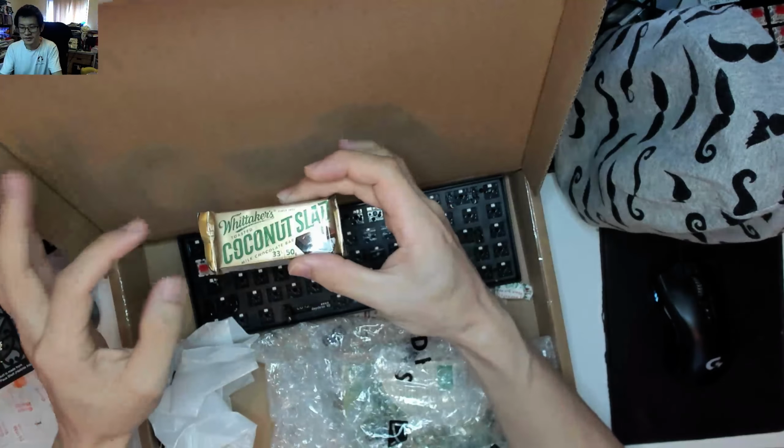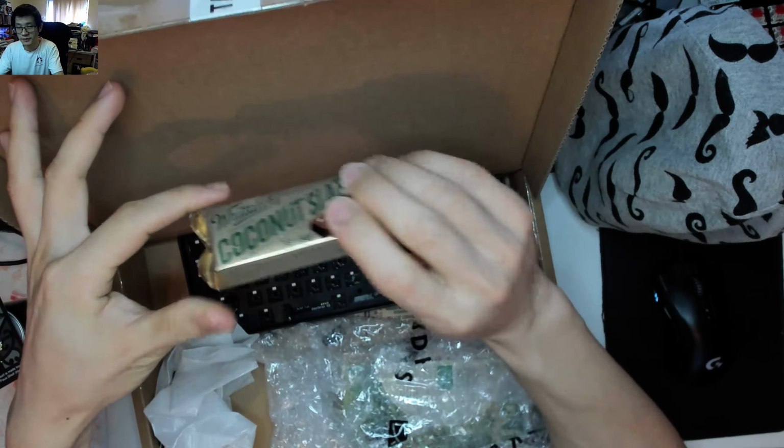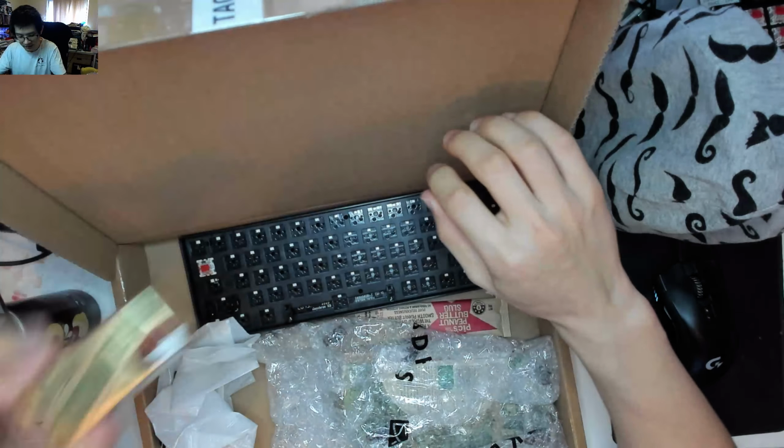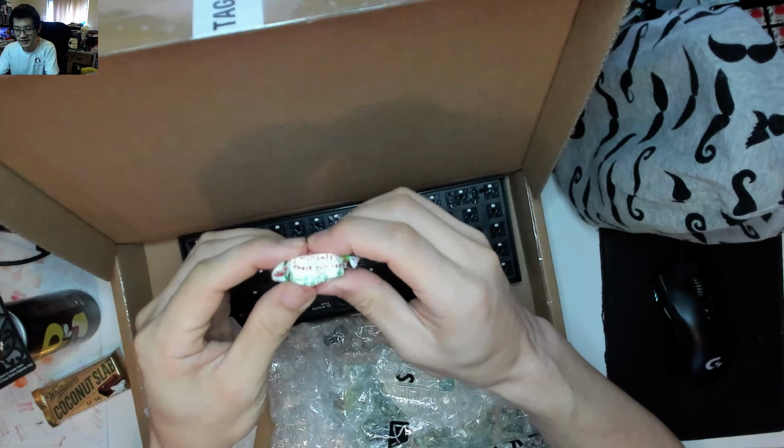Okay, what else is in this box? We've got some Whittaker's coconut slab. We can get that locally here, but it's a nice gesture. I think my wife will really enjoy that because she likes coconut slab. Minties. Well, that's classic Australian and New Zealand.